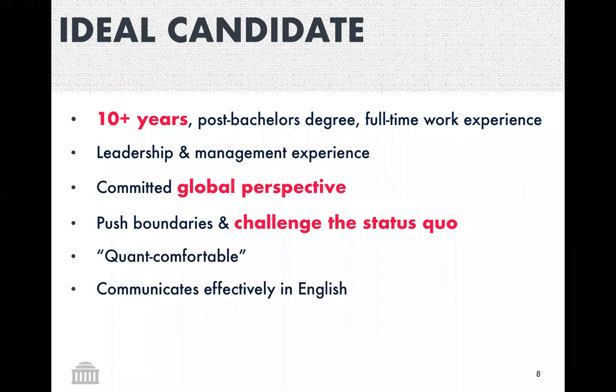It is MIT. We do want to make sure that you're going to be quantitatively comfortable. It doesn't mean that you need to come in with a background as a super quantitative or a math undergrad, but I do need to make sure that you're going to be comfortable with the rigor of the curriculum, which you'll see unfold in the upcoming slides, and that you have a strong English communication style.